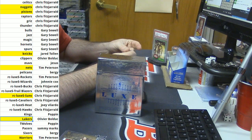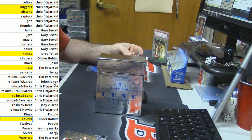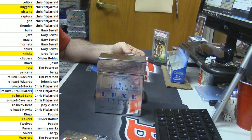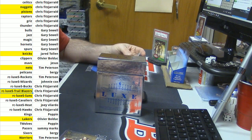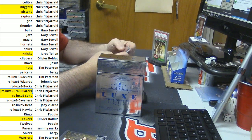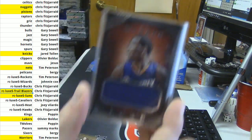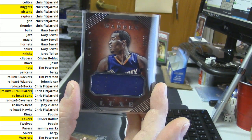26 out of, did I, I didn't mark the Trailblazers off. Bergy is giving away one of his mystery packs to a hitless in this one. 28 out of 99 for the Phoenix Suns, T.J. Warren.